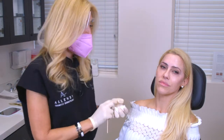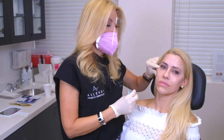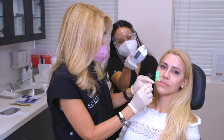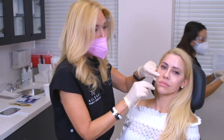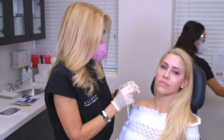So we're going to use Voluma, and my choice for Voluma is because I want something that's going to be pretty sturdy for her. Laura's going to make a little light for me here, and I can see her vessels, so we don't hit a vessel, thank you. And I'm going to make just a little baby opening, and I'm using a cannula. That's just a little needle to open the skin.